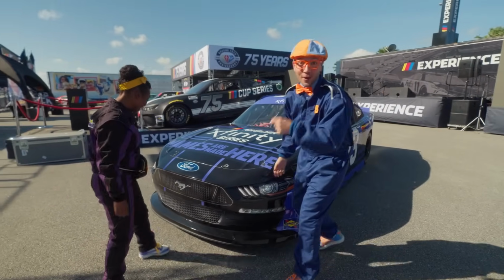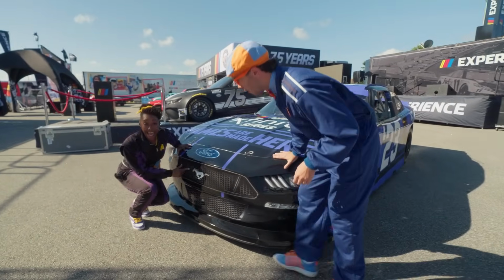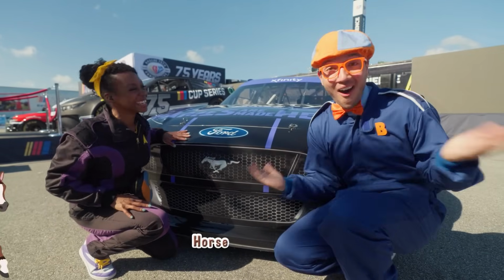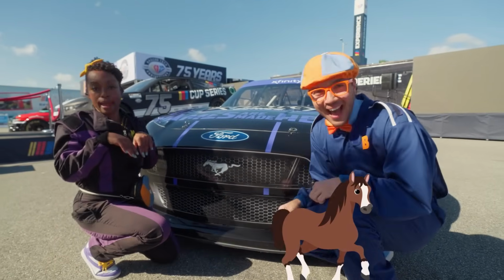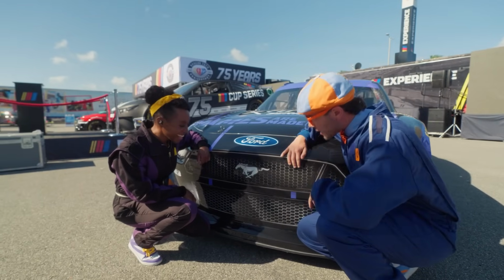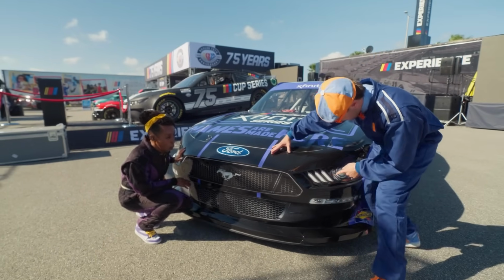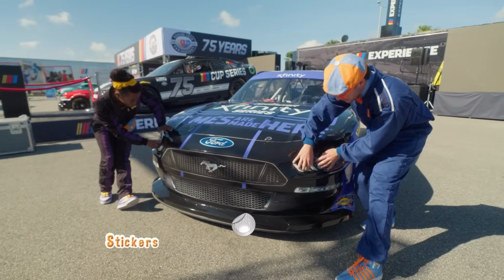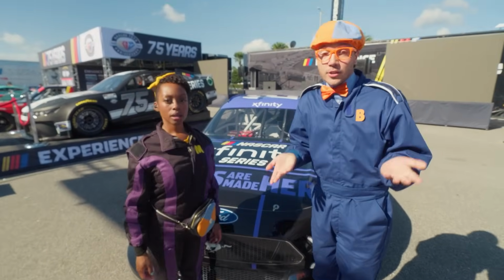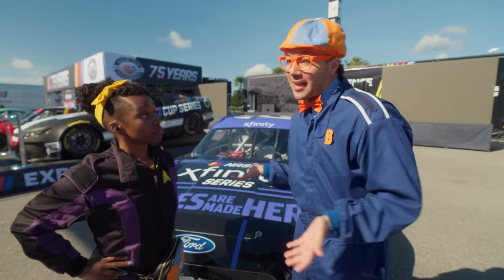Whoa, and this looks like a really fast race car. Yeah, and look, do you know this animal on front? Oh, Meekah, I know this animal. It's a horse. Oh, but Meekah, do you notice something? Look, this grill is a sticker, and these headlights are also stickers. Why? Well, they're stickers because you wouldn't want the headlights to be made of glass if you're racing. It's a lot safer if it's just a sticker.